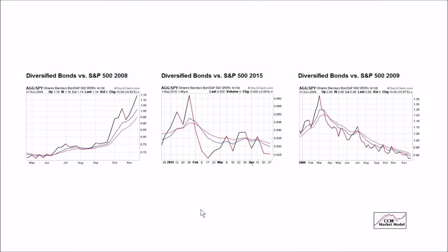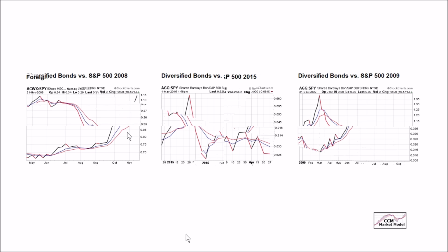Same exact concepts. Full-bore bullish look for bonds here in 2008. This is what fear looks like. The aggregate demand for bonds is greater than the aggregate demand for stocks here. This is fear. This is what confidence looks like. The stock market bottoms. I'd rather own stocks relative to bonds. This is risk on. This is the present day. This looks a lot more like this than it does this.